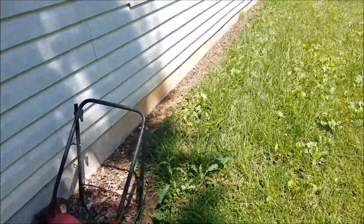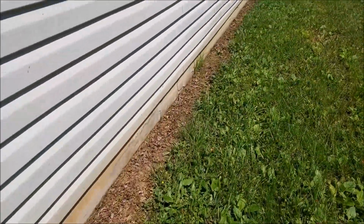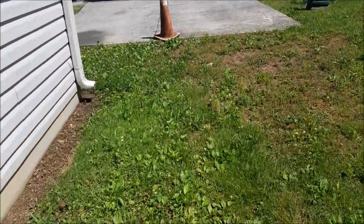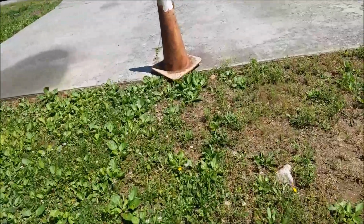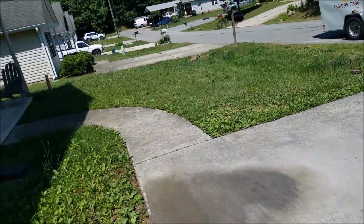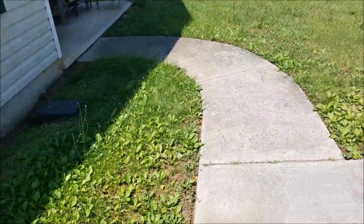It looks like the guy, whoever used to do it, sprayed around the edge, so it's not really that much weed in it. At the edge of the driveway, make it look real nice for her. And he used a weed eater when he edged, so his property's not bad.